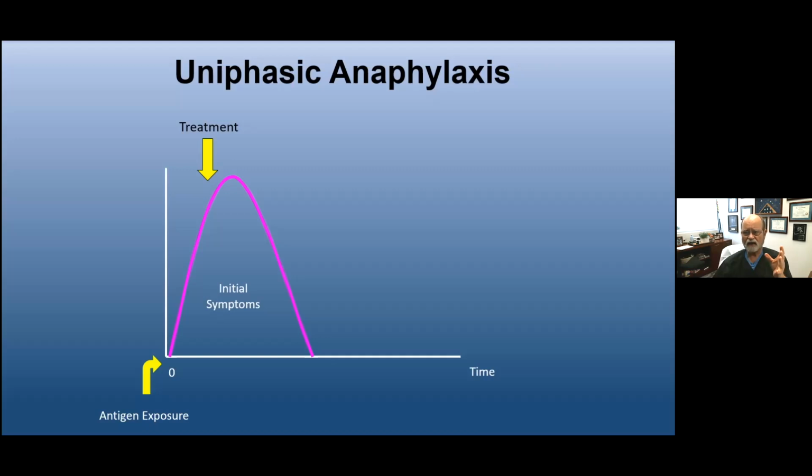Now, when we talk about anaphylaxis, it doesn't come in only one way. You have anaphylaxis that can present in different ways. Most commonly, we see what we refer to as uniphasic anaphylaxis. Uniphasic means you have the antigen exposure, you have a quick peak in symptoms, the patient is treated with epinephrine, the symptoms peak and then defervesce. Typically, the epinephrine is going to work within about 5 to 8 minutes. And again, symptoms resolve maybe over the next 15 to 20 minutes. And then there's a 2-hour observation and the patient's done. So this is probably the most common we see.